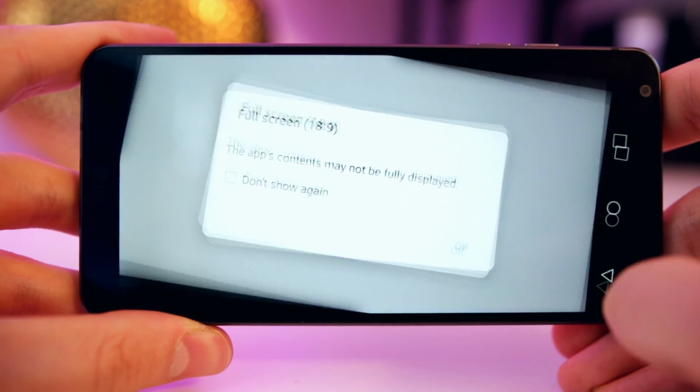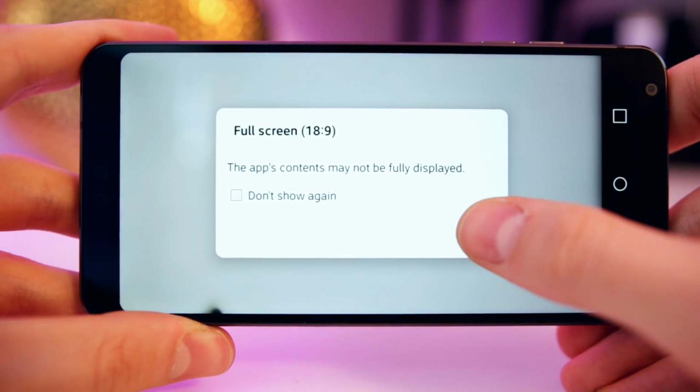But of course there's one more big thing to talk about, and that is the camera quality of this device. There's a total of 3 cameras, with the front-facing selfie camera that's going to be absolutely fine for taking a selfie, but is not really going to be the best thing out there as it's only 5 megapixels.